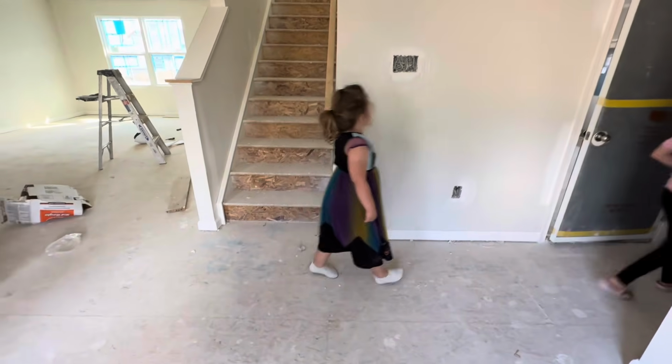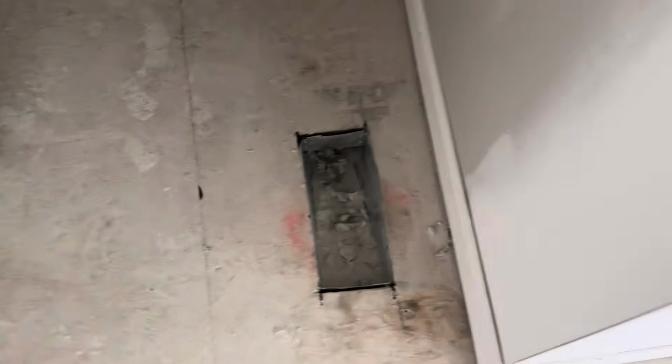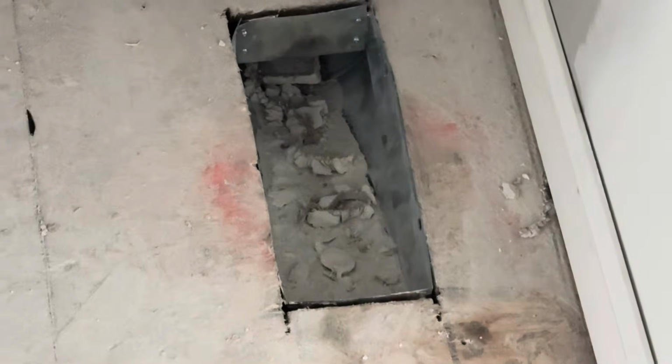So the area we were just in was the kitchen living room area, and now going down the hallway, this is a half bath in the hall. This one vent, I made sure to take pictures of it. All the other vents were covered, but this one was a little rough. So I'm hoping they're going to be cleaning that out. But anyway, this is the bathroom. So we have a toilet to the left and the sink to the right. And then this is a little linen closet right outside of that bathroom.